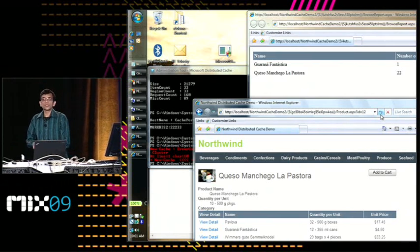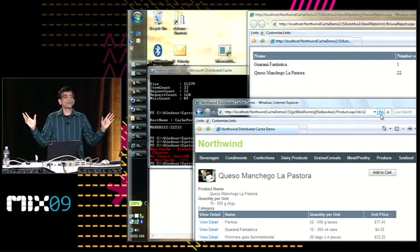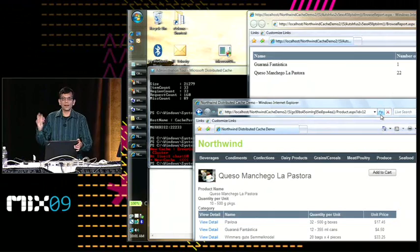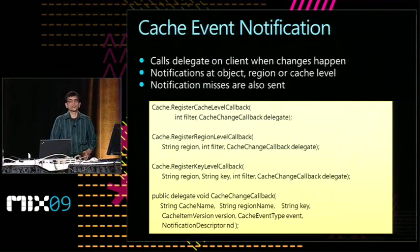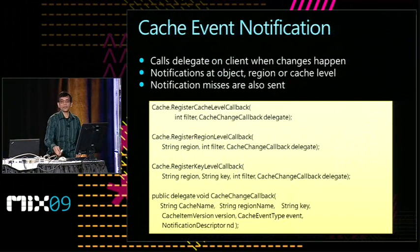So you can see the importance of notifications. Xbox is actually going to use this notification feature for their entire presence information, for example. And they require like millions of operations per second across like 40, 50 boxes. So it scales up to that level.